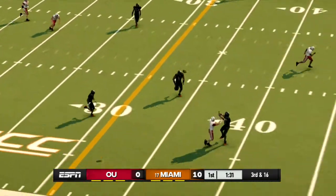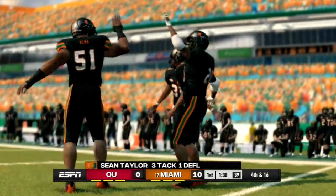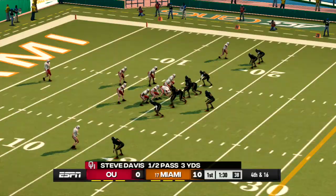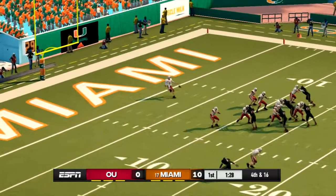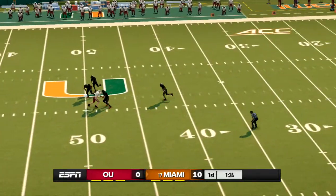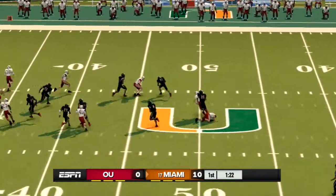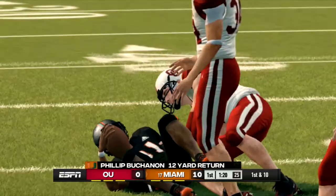Gets it out in a hurry. Incomplete pass. That'll make it fourth down, and they're going to have to punt. It was a good hold by the defense on third down. Now their punt returner will get a chance to make something happen. Carroll to punt. Brought down at the 46-yard line.